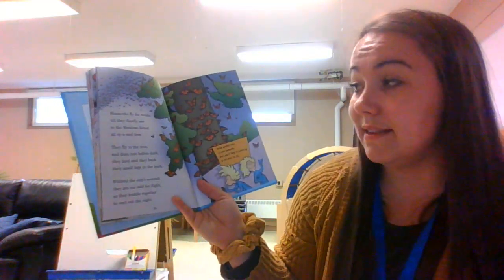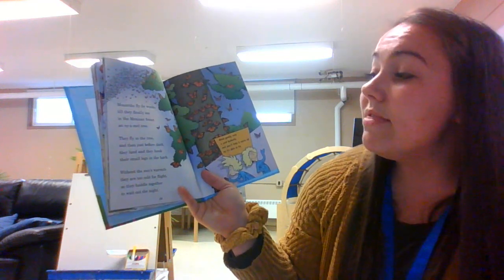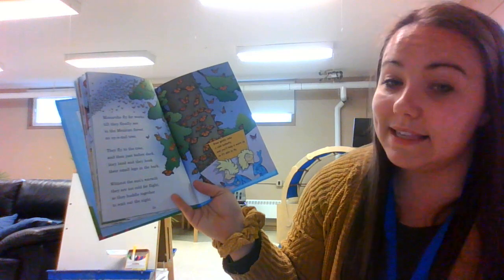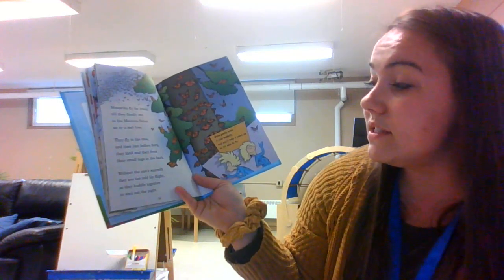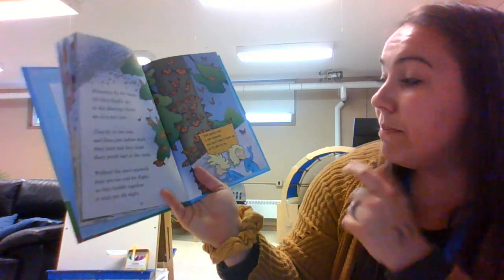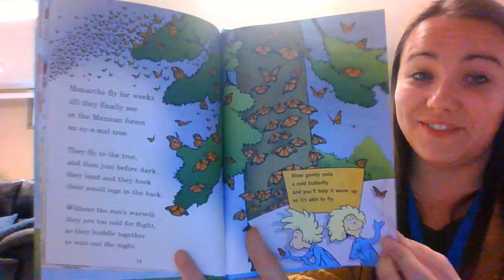Monarchs fly for weeks till they finally see in the Mexican forest an oyamel tree. They fly to the tree, and then just before dark, they land and they lock their small legs in the bark. Without the sun's warmth, they are too cold for flight, so they huddle together to wait out the night. Blow gently onto a cold butterfly, and you'll help it warm up so it's able to fly.